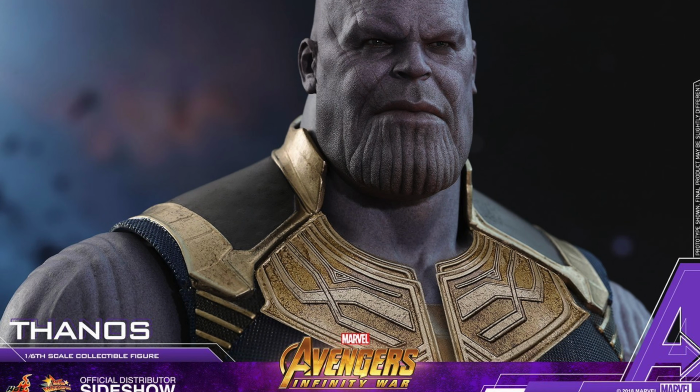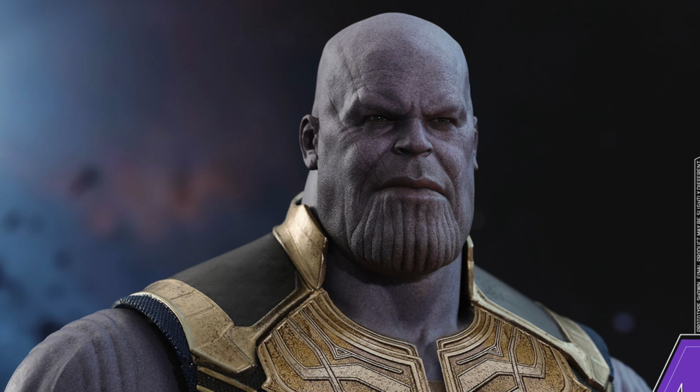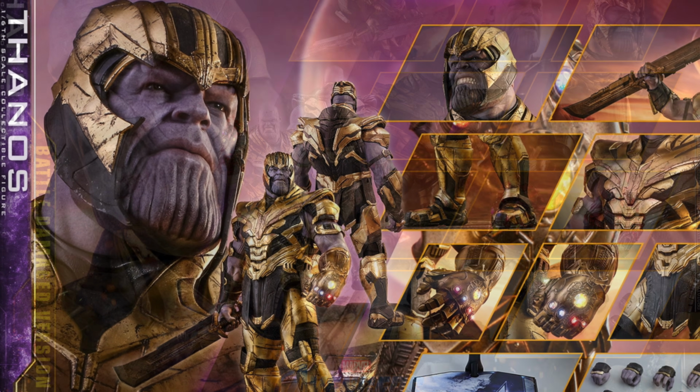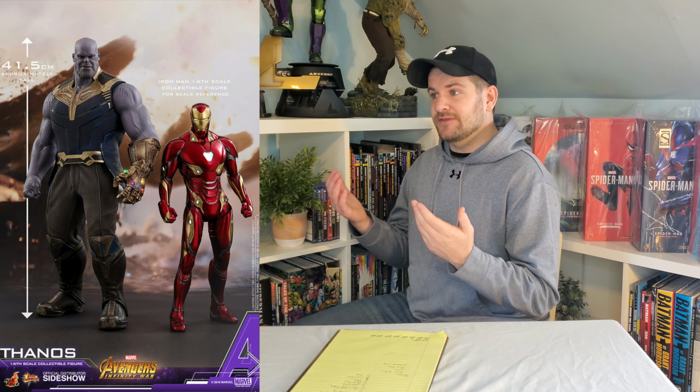First up on the block here, guys, is Thanos. Hot Toys has made 3 Thanoses that I know of. They've made an Infinity War, an Endgame, and a battle-damaged Endgame version. The first one, the Infinity War statue, had such a perfect look and resemblance to actual Thanos that I have seen this stock picture thrown around on the web and borrowed, and it's actually the Hot Toys figure, and a lot of people don't know it.